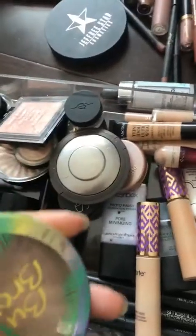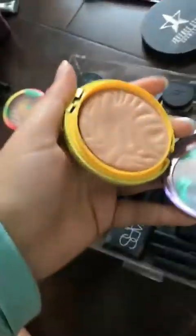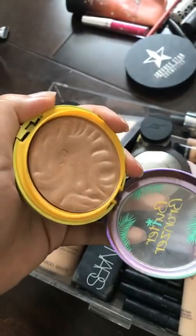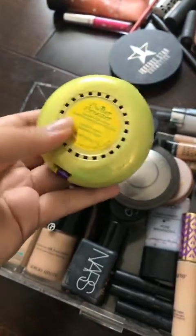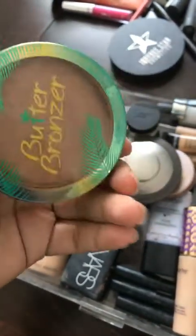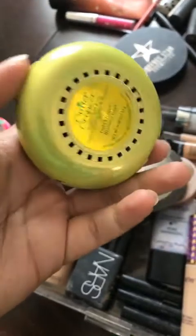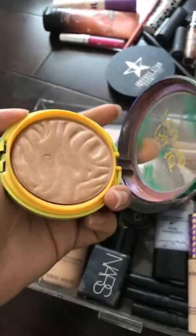Bronzer, I don't know where my Bobbi Brown bronzer went. I really use this 90% of the time. This is the light one, so it doesn't look too intense on my skin tone because I am more of a medium skin tone. But it definitely still warms up the skin and gives more dimension once you've put foundation on and stuff. So I really love this.